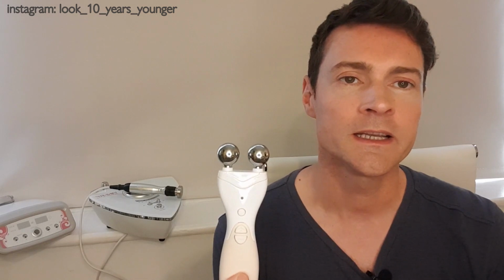Comfort, this is quite easy to use once you know where the specific points are, but you do need to sit in front of a mirror to use this. You can't really relax or watch TV. The other thing is that it can be uncomfortable if you turn this up to number 10 setting because you're involuntarily making your muscles contract, and some areas of your face are more sensitive, so it can be sensitive, almost painful using this.